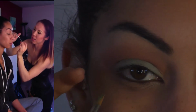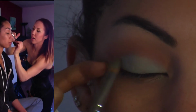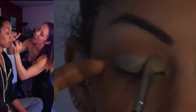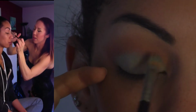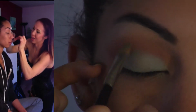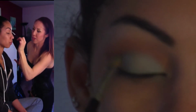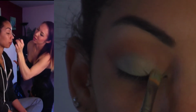All right, close your eyes. I'm going to build the color just a little bit more. Perfect. We want to make sure this is not a harsh line, because if it is, then the powder that goes on over it is going to be a harsh line too, and we definitely don't want that. To me, blending is what separates a really great makeup from a good makeup. You can tell somebody really took their time and they blend out the color really nicely.